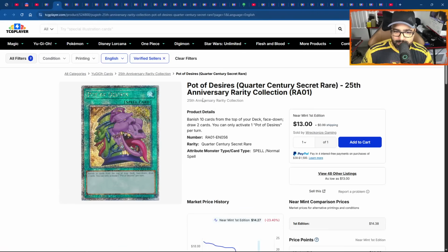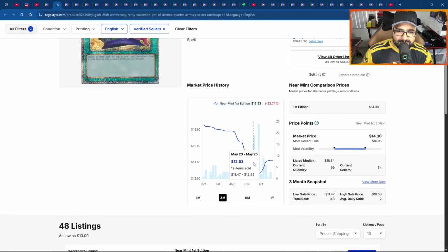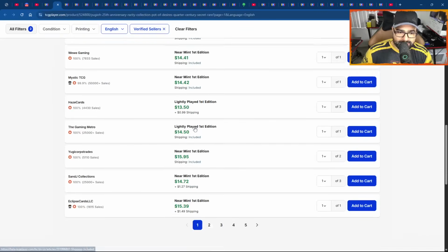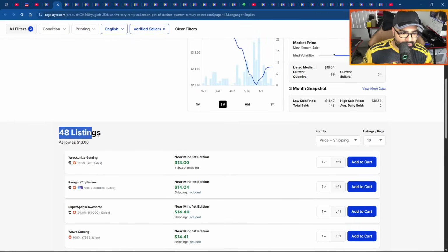And then obviously Pot of Desires, used to be 18s, crashed down to 12s recently, and now it's bumping up to 14s, 14 to 15s. So again, 48 listings.